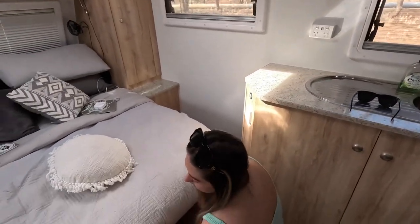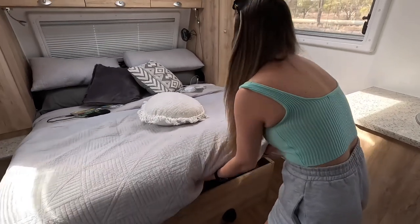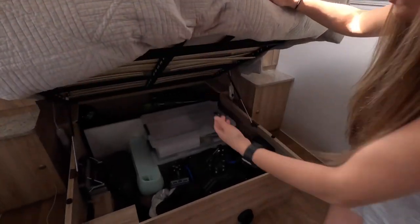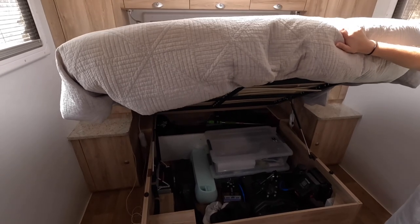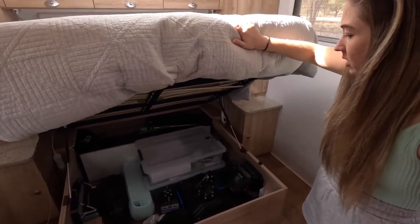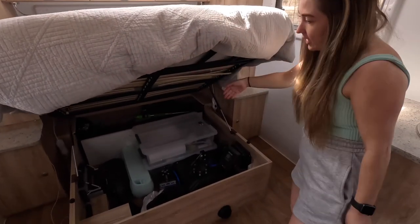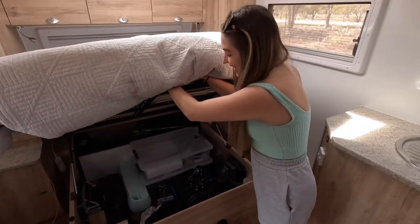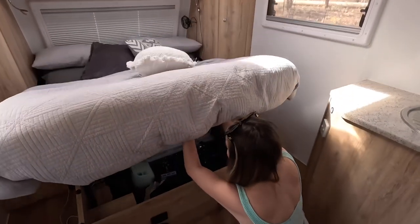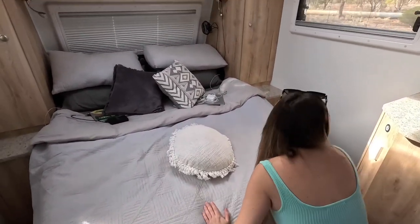Should we go under the bed? Yep. Do you even know what's under there? No. Soon find out, though. It's just storage. Diesel heater, a little bit of electrics. Mainly storage. All my stuff. But there's a lot of space under here, guys. Yeah, well, we've just jammed everything, hidden it away in there. And that ruins my bed, but deal with that later.